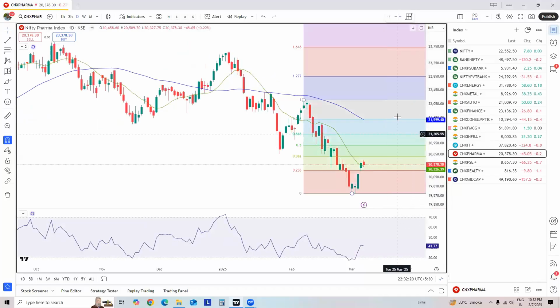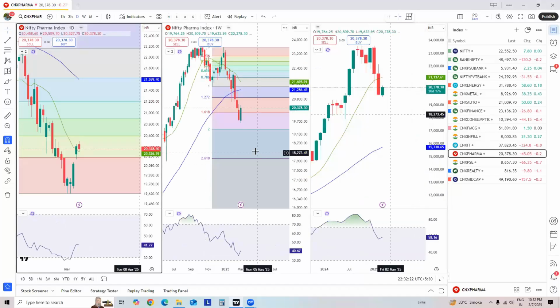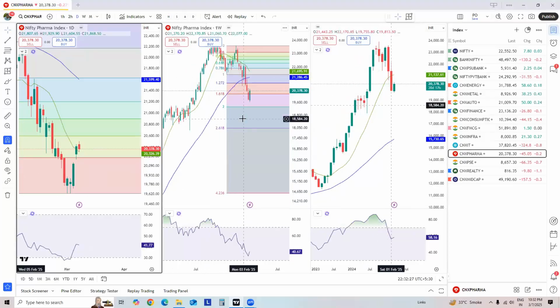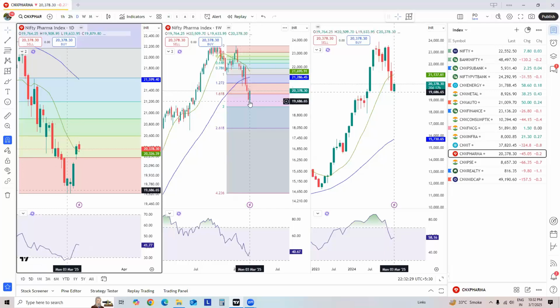Pharma pack. Now in the pharma pack, if you have a look, the trend is down. First of all, this is just a pullback mode. We are trying to pull back from this recent low, which was at 19,650.